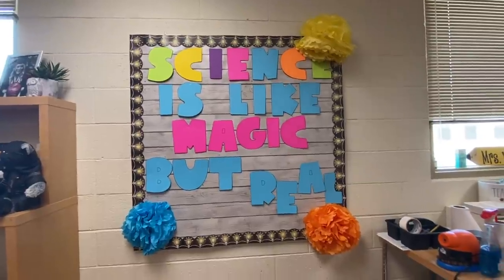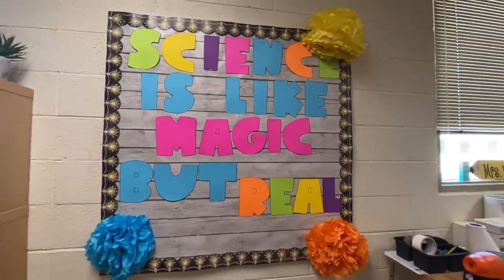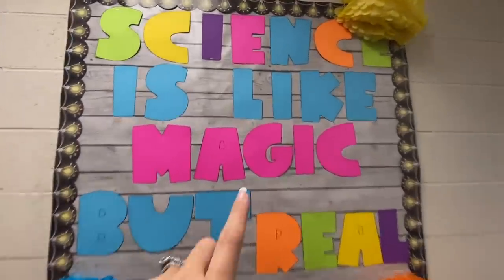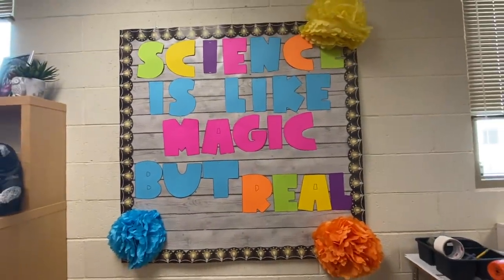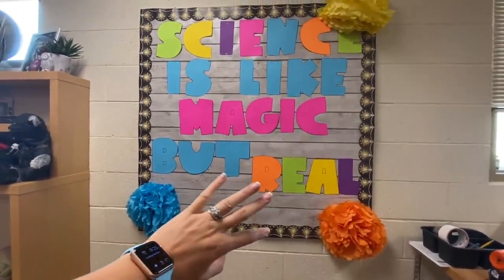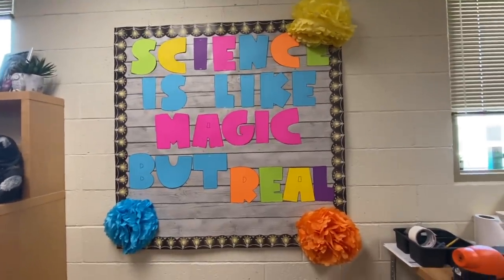And then I will go ahead and reprint this word. Okay, so I definitely like the "real" better now that it's a different color. So now I'm gonna take a black marker and just color in the middle of these real quick. And then I think I might cut out a couple of little science clip arts, like maybe a beaker or a magnifying glass or something cute just to put in this empty space. And then this board's done.